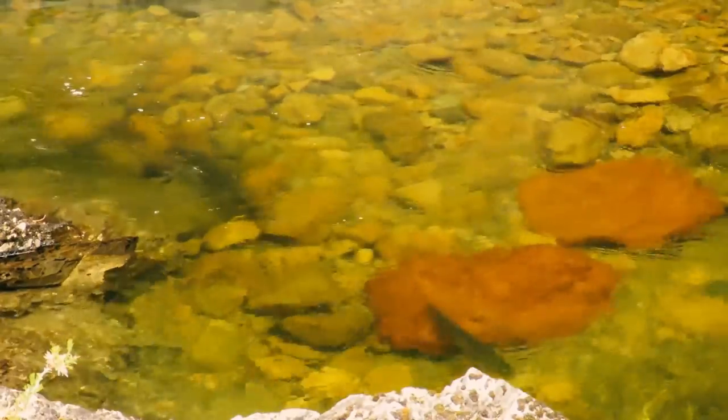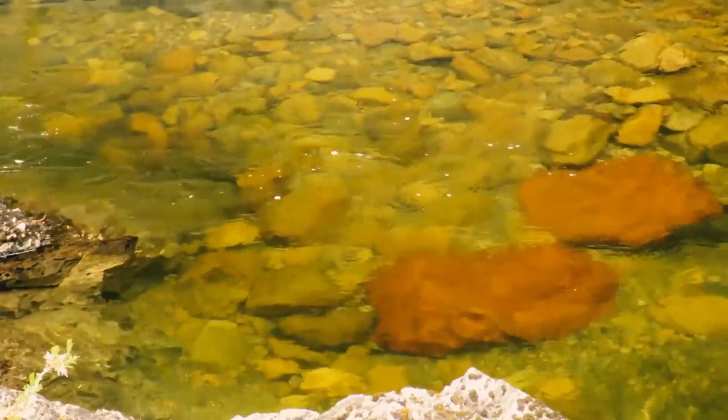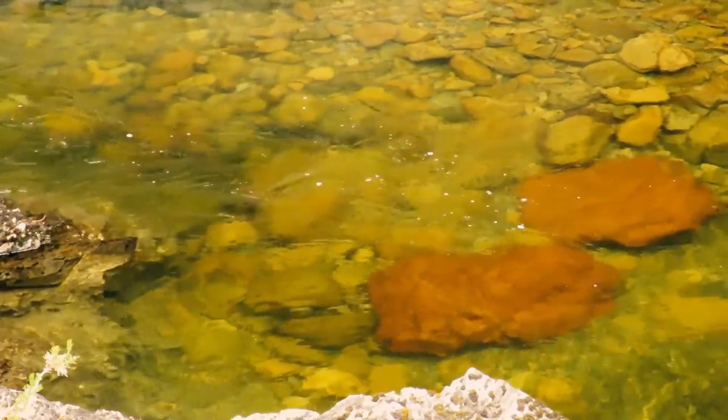And these, oh Jesus, there's three of them. Two of them are bloody good fish. That guy going across the rock is the one we want. He's a good fish. That's a bloody solid big boy.